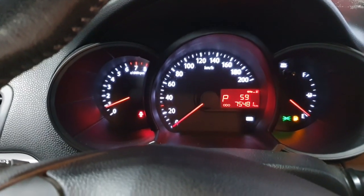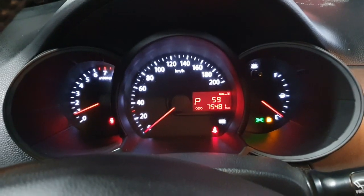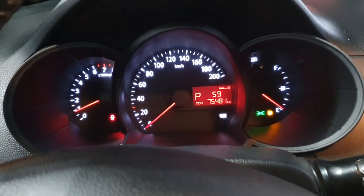So the RPM is under 1000 RPM right now. This has driven 75,000 and almost 500 kilometers right now.